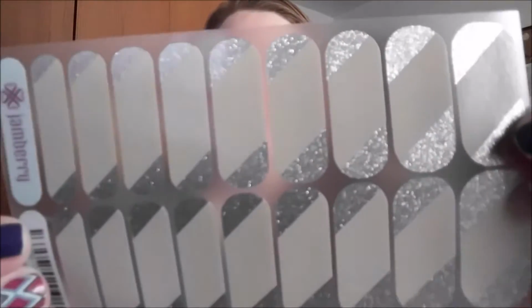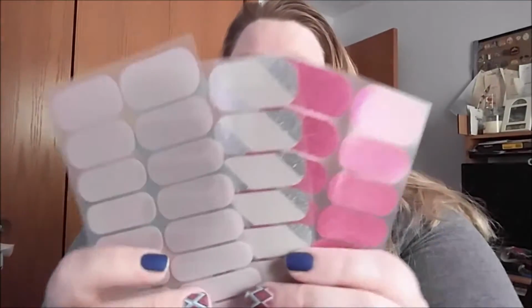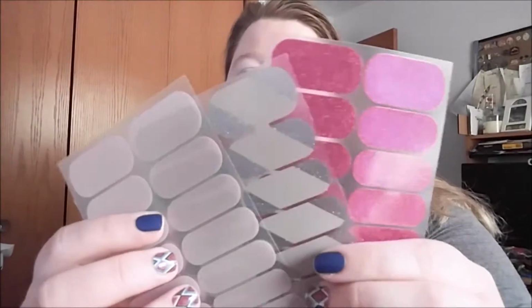So pretty. So Jamberry is suggesting pairing Floral Fusion with either one of these two, and I don't have Champagne Toast, I don't believe. No, I don't. Hang on. I think I might have gotten one in some seconds. Oh, I did get one. Okay, so this is what Champagne Toast looks like. Pairing Floral Fusion with any one of these is what Jamberry suggests.